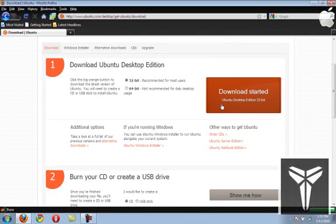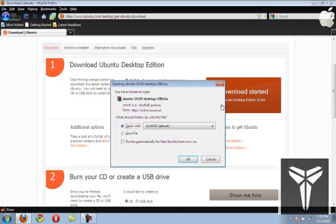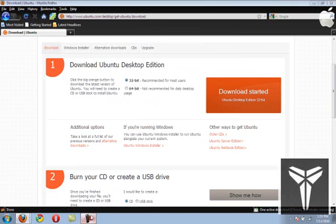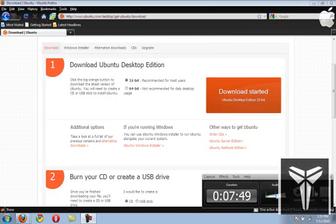Download has started. I already have this. Mozilla will come up with a pop-up saying to save. By default, you will need WinRAR. You can go back to my other video on how to get WinRAR, because I will not be showing you. It says 2 hours 24 minutes. I don't have that kind of time, so you guys have to just download it yourself. I have it in my documents, so I'll just bring it up.